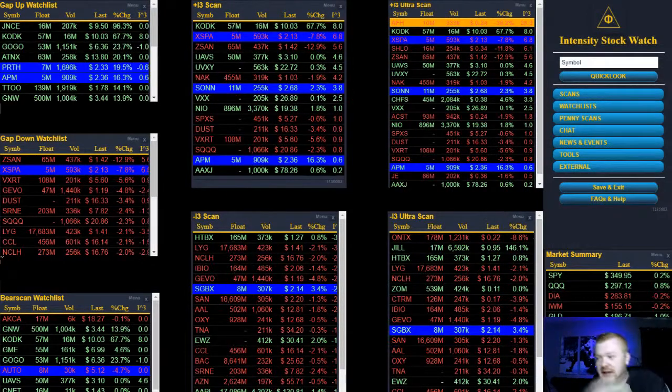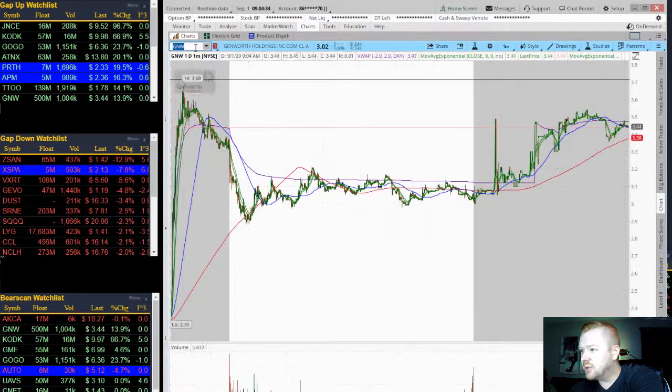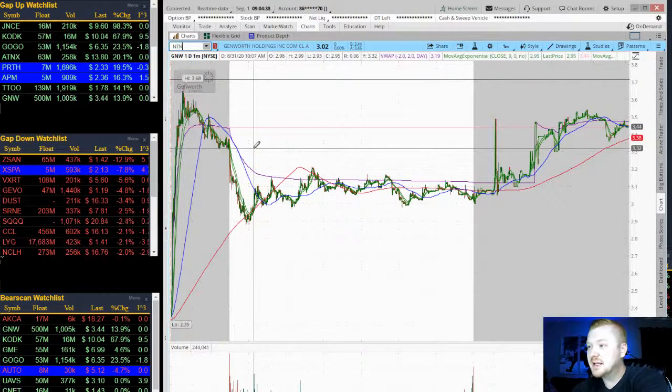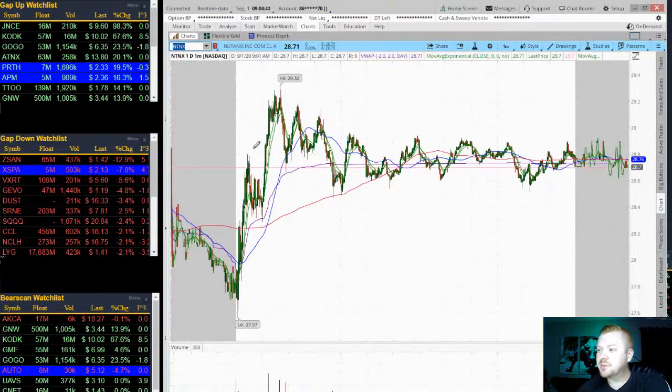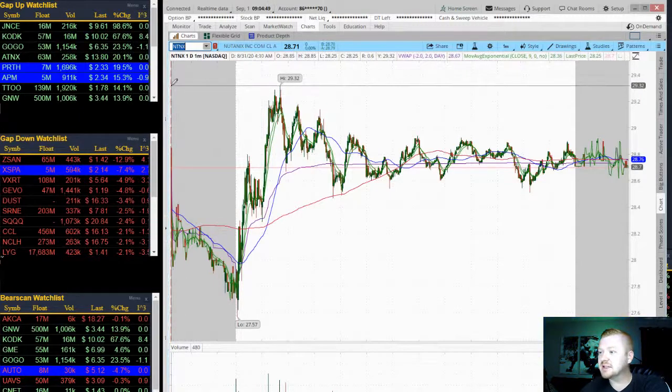Yesterday was a pretty good day here. GNW, yeah, GNW got that one. Nice fade at the open. NTNX was a little tricky. Ended up doing okay on this one, actually making money on it. But we did have a day 2 grind on it. Nice little pop. So we will be watching this one again today.